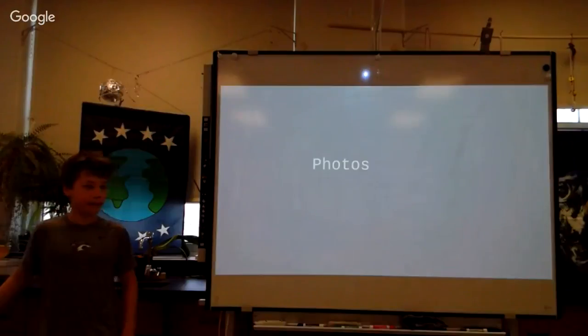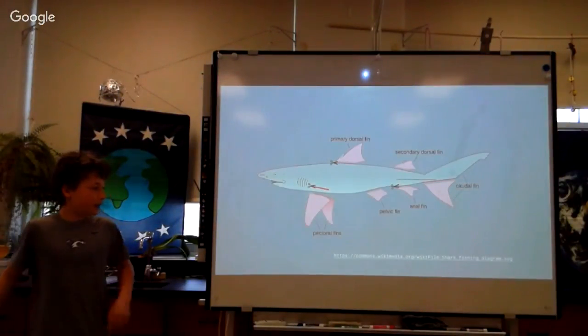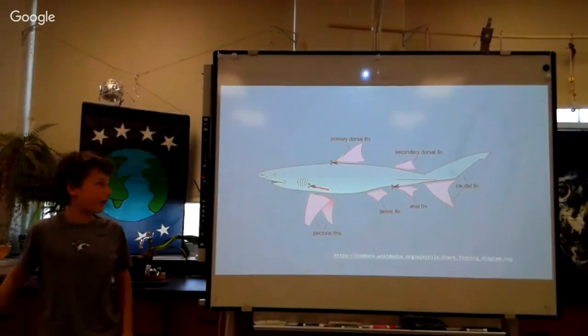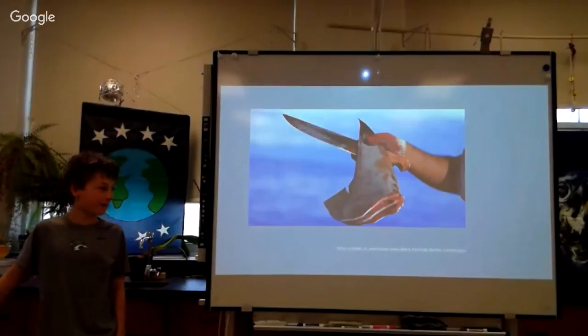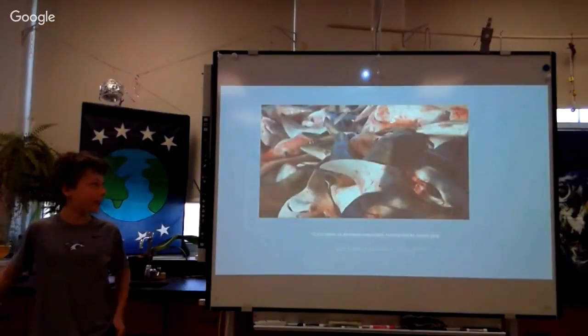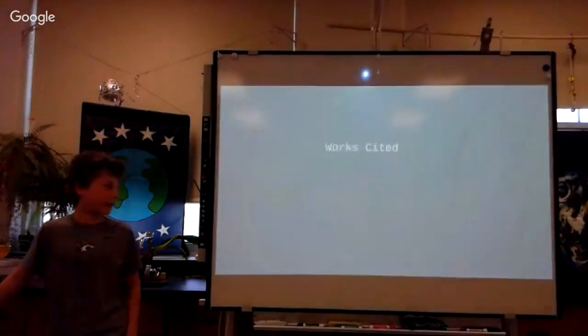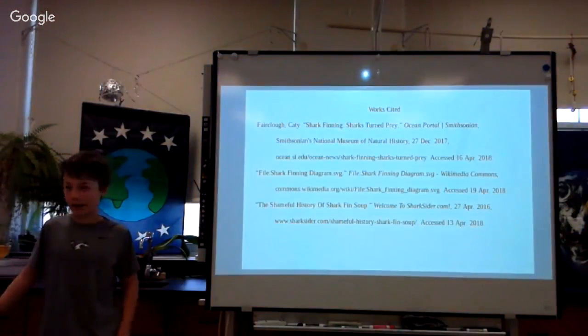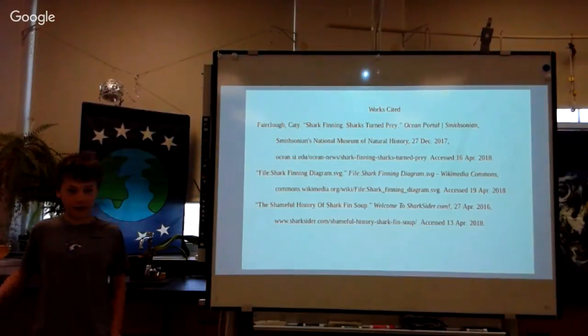And here are some photos of shark finning. These are all the fins they cut off, including the primary dorsal fin and the secondary dorsal, and the pectoral and pelvic. This is what it looks like when they freshly cut off a shark fin, a little gory. And this is the side effect of all the sharks that have been finned. Here's my works cited. I got all of my sites and info from all of these right here.